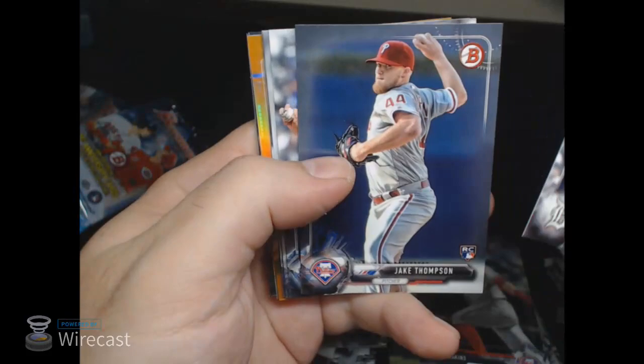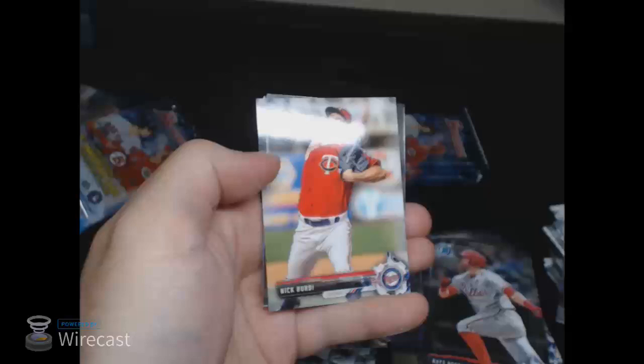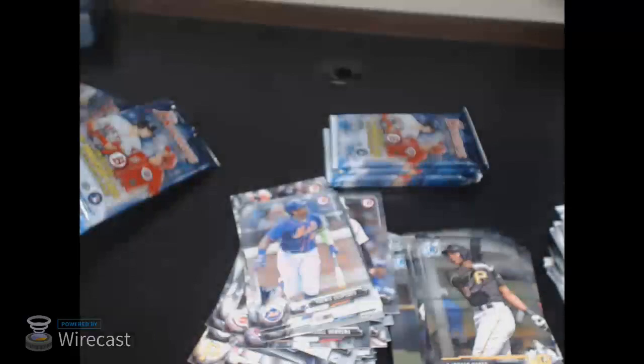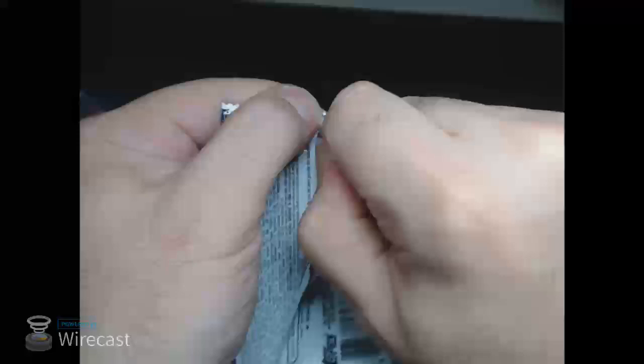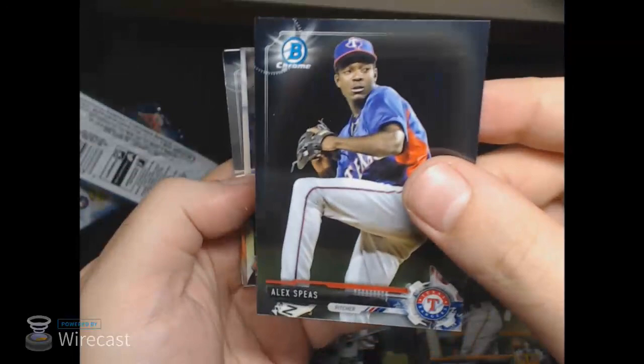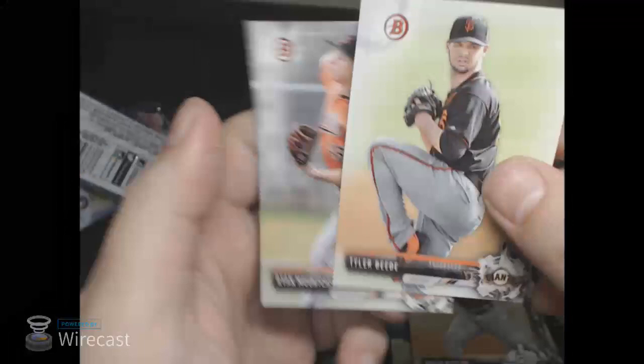Oh, orange. Orange refractor, apparently. Austin Voth, orange refractor, 23 of 25. Ron Hayes, chrome. Voth, 23 of 25. So, yeah, very lacking on the color on this case, but the auto selection was very good. Three numbered autos. Good thing that bonus box Andrew picked helped make up for that.